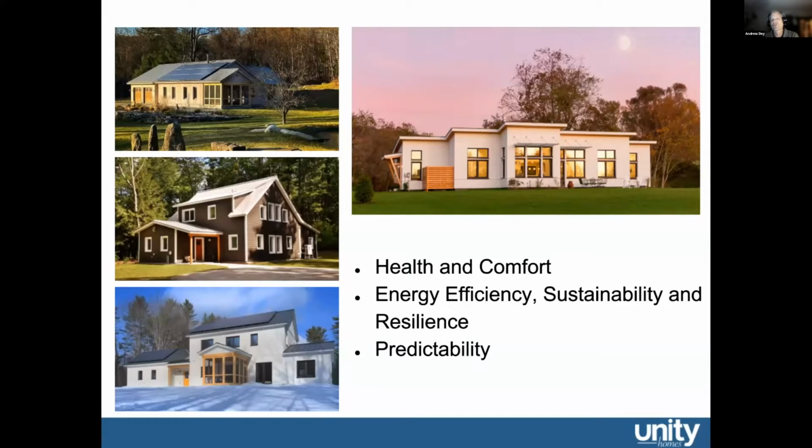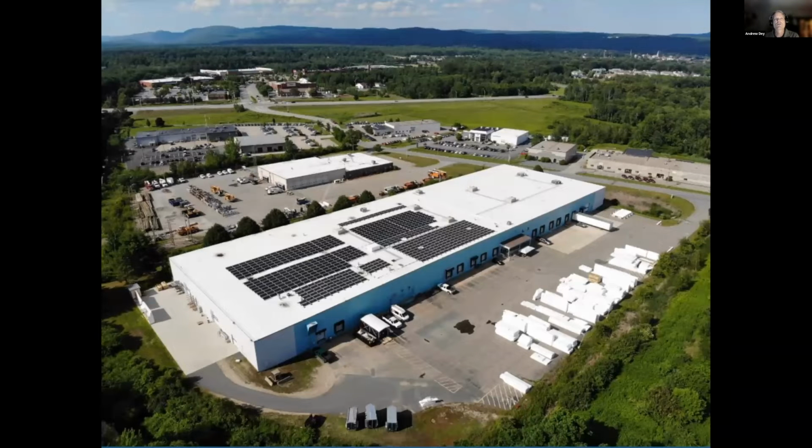By building in the controlled conditions of a factory, we have much more control over the cost of the project, over the schedule of the project, over the quality, and over the performance of the finished home. We have 3 facilities. This is a view of our 110,000 square foot panel production facility in Keene, New Hampshire. That's again for both Bensonwood and Unity. The solar array on the roof creates about 2/3 of the power that the factory uses. We have 2 other facilities.